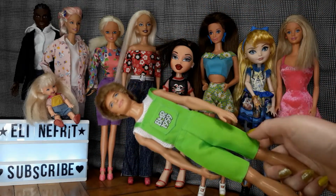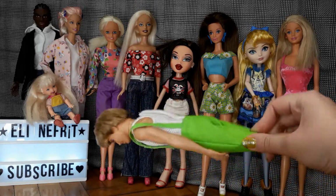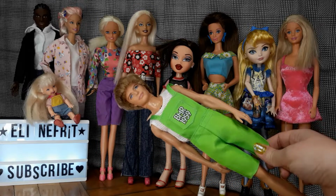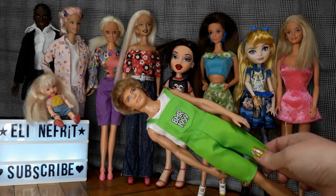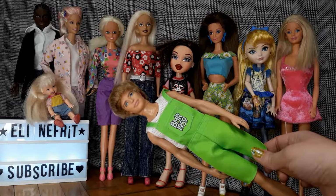He received this outfit from the Ken BMR, and he came with this shirt on, and he actually works, which I was thinking on maybe selling him when I got him, but now that I cleaned him and he works, I'm not gonna do that at all.